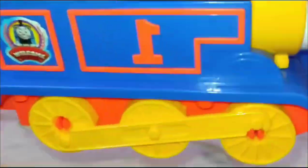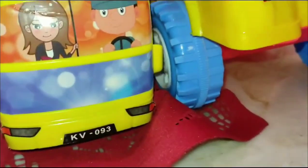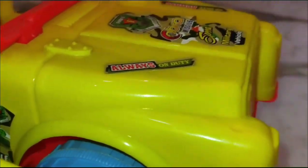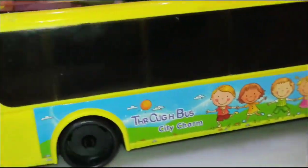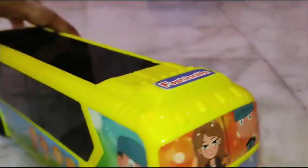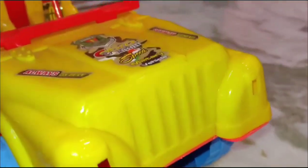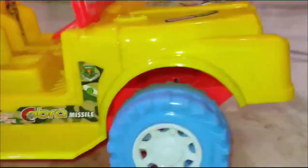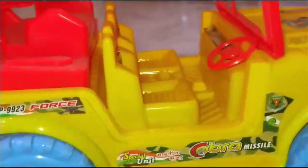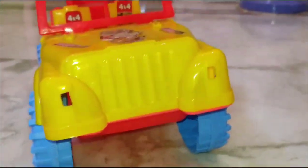Wow. So what is the next number? It is number 9. A bus. A city bus. So, this is a city bus. It is number 9. And finally, the number 10. A military vehicle. You can see military vehicles.